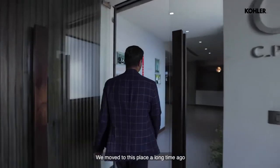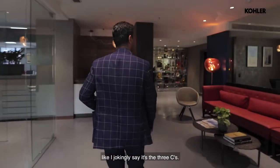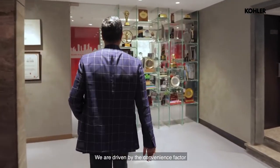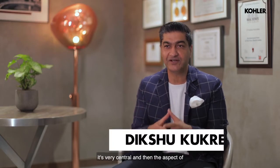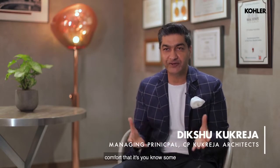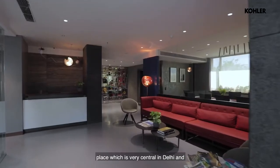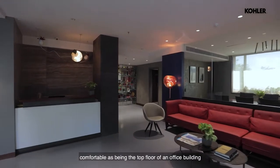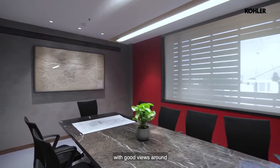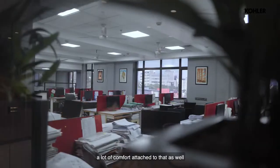We moved to this place a long time ago. Like I jokingly say, it's the 3 C's. We are driven by the convenience factor because the commute for people is easy, it's very central. And then the aspect of comfort, that it's some place which is very central in Delhi and comfortable to go around anywhere, and comfortable as being the top floor of an office building with good views around, plenty of openness, parking, so there's a lot of comfort attached to that as well.